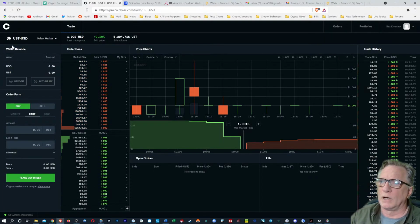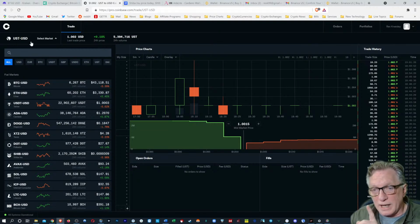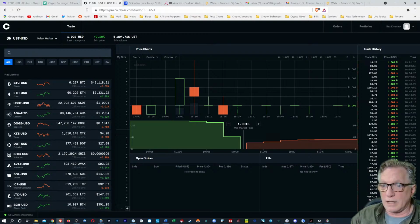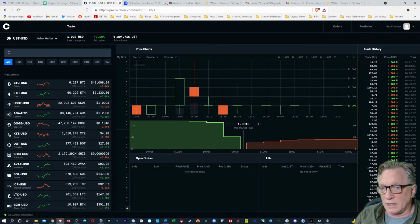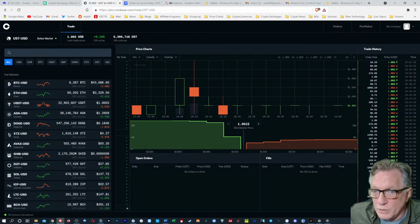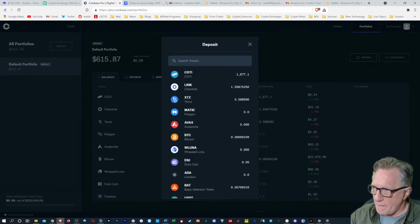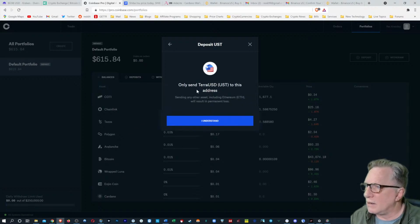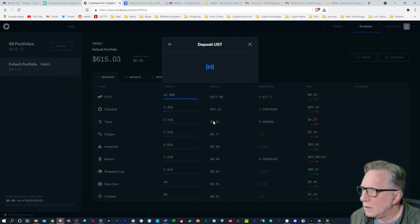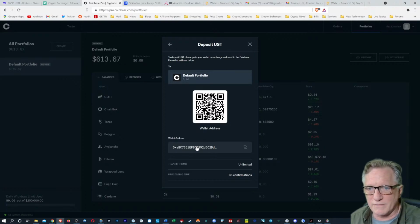If you have Bitcoin or US dollar, right here. Is that UST? Oh yeah, it's got the Luna icon. The UST that you buy on Coinbase is Ethereum based. You don't want that. I mean, it is UST, pegged to the price of $1. But in order to move it into the Terra Station wallet, you'd have to convert it to native UST. If you try to deposit some UST, I don't think you can. Okay, yes, you can. Notice they give you an Ethereum-based address here. That is the ERC20 version of UST.